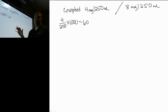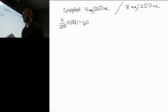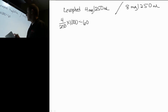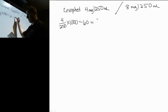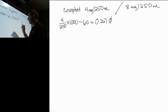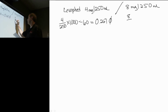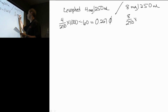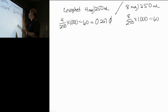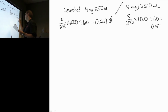We don't need to worry about a weight factor at this point because we're not doing mics per kilo. It's just going to be mics per minute is our infusion rate. So when I do the math for this, I get a factor number of 0.267. When I look at the 8 milligrams per 250, for that, I get a factor number of 0.53.